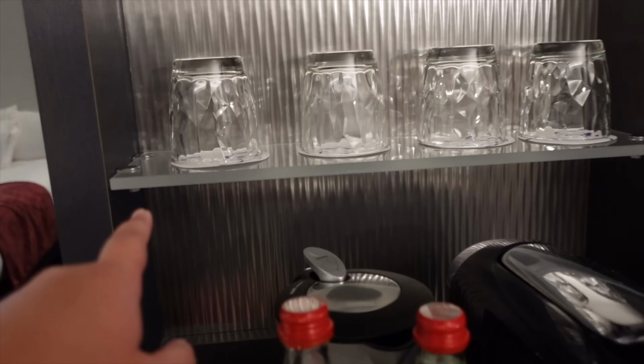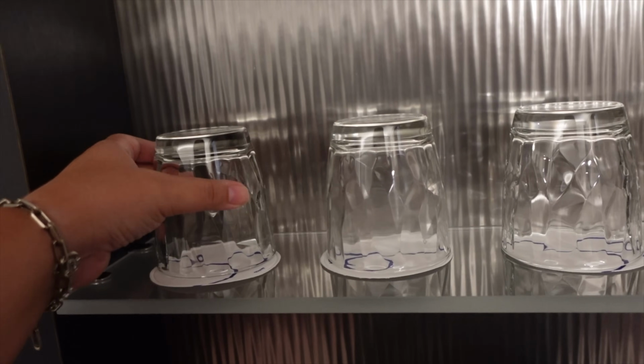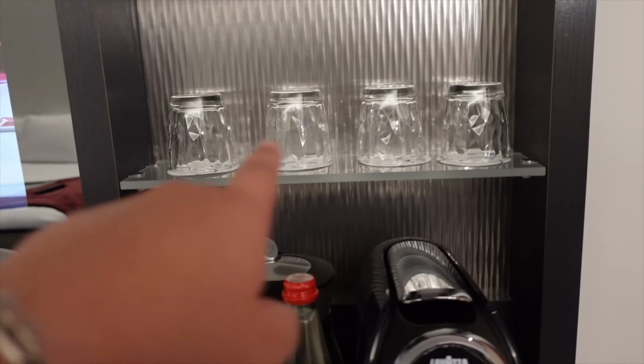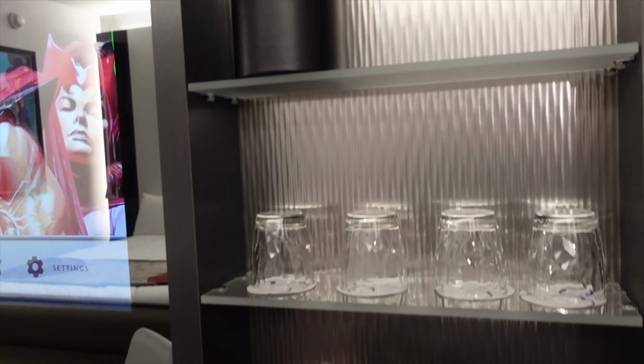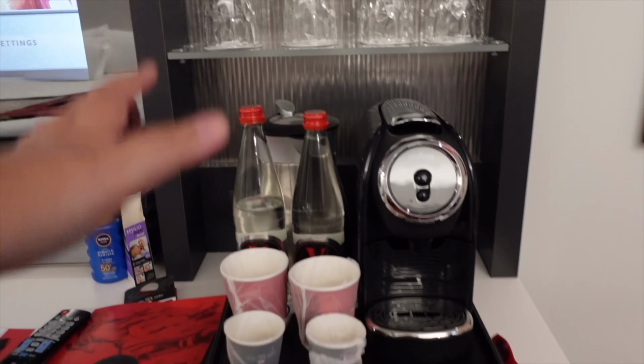Really, really nice. Oh yeah, I just noticed they also give you some actual glass cups if that's your preference, which is nice. Again, if you want a cup of tea or a cup of coffee, you can use those instead of these ones. And then this is the ice bucket as well. So yeah, you literally have almost anything you need here.